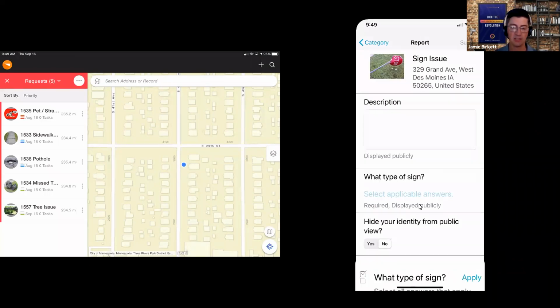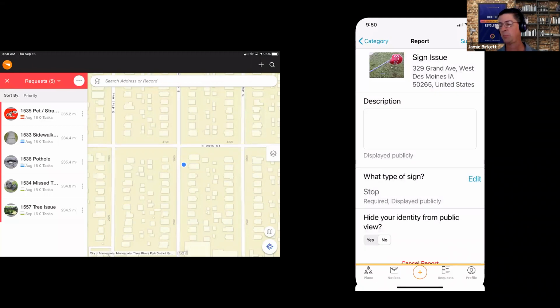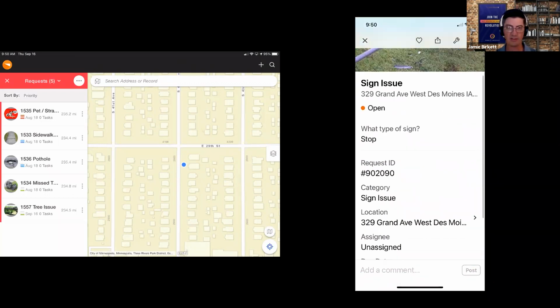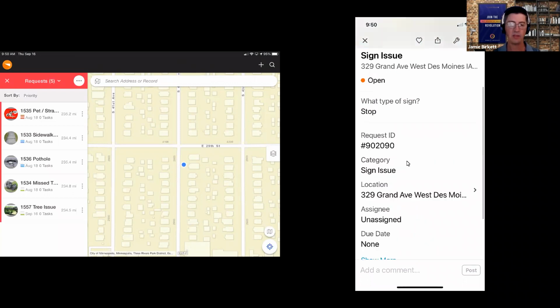So if I click into this, I now have a different list of different types of signs. This is a stop sign, so I can just select this, apply this, and now submit this. So I've got all of that required information here. I have a summary ticket here. I can see that the ticket is open. I can see the request number, and so on and so forth.